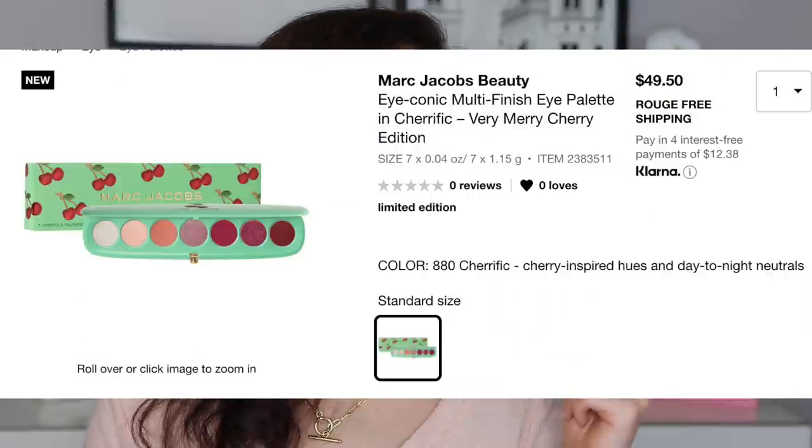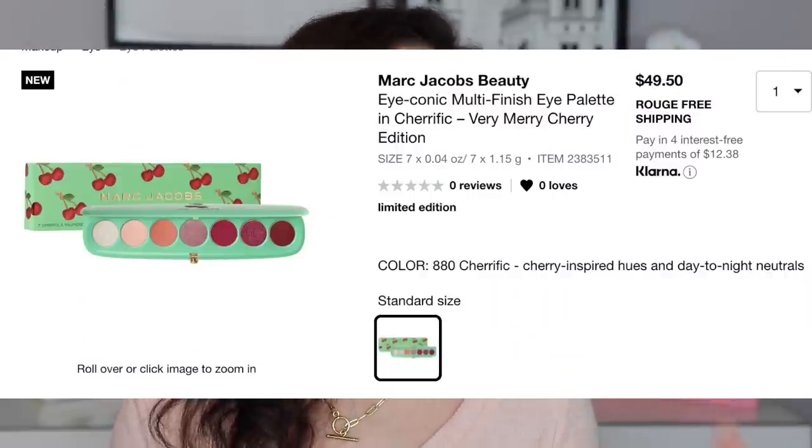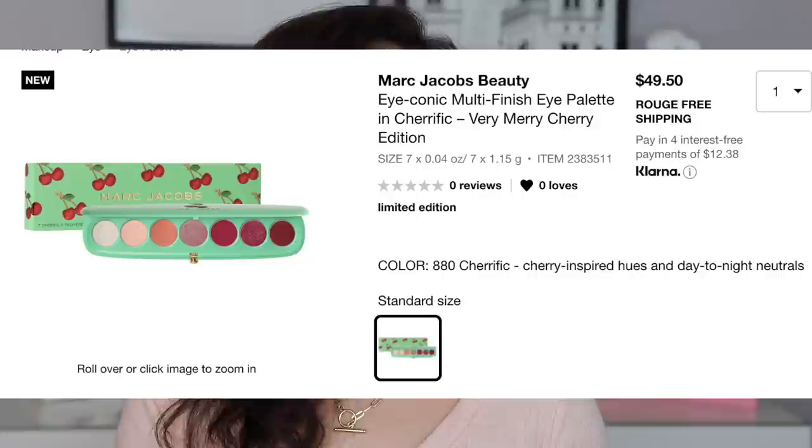So this was $49.50. Like I said, though it's not available now, it will definitely come back out again. It is a limited edition palette that features 7 ultra pigmented cherry inspired shades. This has a 12 month shelf life, and this one is made in the USA.